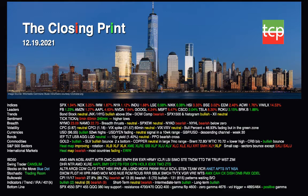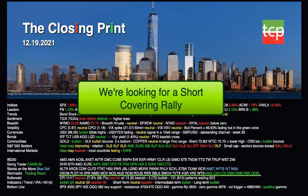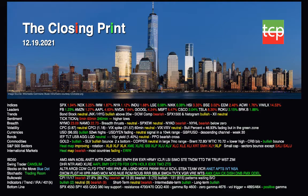Resistance 4700, 470, and the Qs at 400. Gamma flips, of course, at 4600. So long as the S&P 500 stays above 4695, the Spiders above 464, we should be good for a Christmas rally. That, of course, assumes that dealers will be left with less long delta to hedge against coming into this week, which opens up a window which will support some of the most beaten down stocks going into the end of the year.